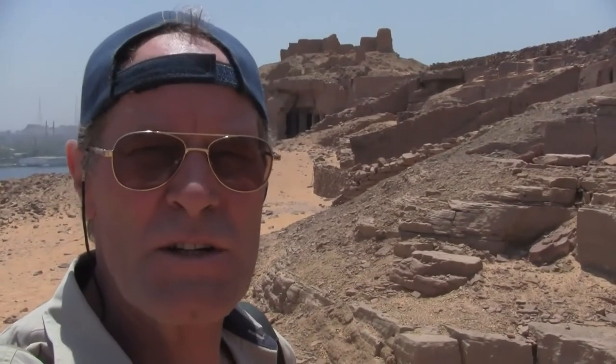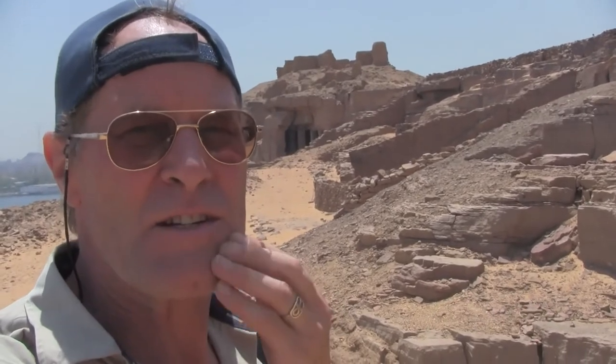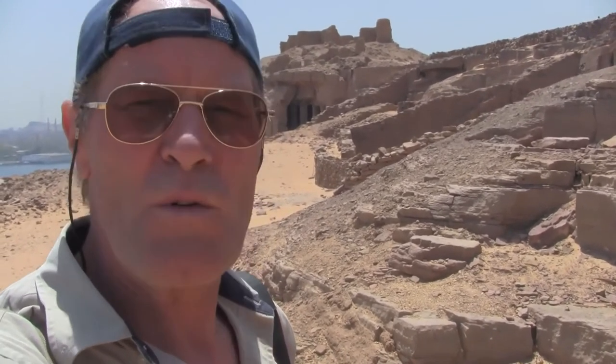So we saw Christian depictions, we saw dynastic Egyptian depictions, so of course this area, these tombs or system of caves, were used by people over the course of probably thousands of years. But the question is, who originally made them?